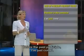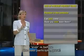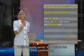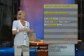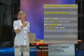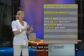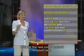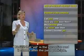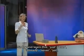I've just come. Second example, have you ever been there? Ever is before the past participle. Great. He's already gone. It's before the past participle. And I've never seen them, before the past participle seen. So just, ever, already, and never are before the past participle. Look at the last one. I haven't finished yet. Notice that yet is the exception and it comes after the past participle. So you need to remember that. Yet is the exception.